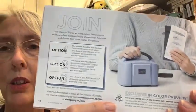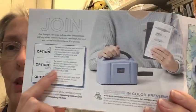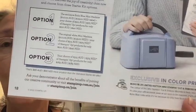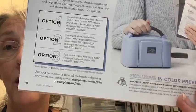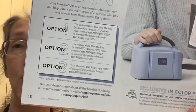Now if you don't want one of those machines and you want to join, it's a great discount. It's a really good time to join. It's always a good time to join, but this is an extra good time to join, because look at the prices. You get to choose $315 worth of extra products with Stampin' Up. You get an extra $80 worth more product than normal. So it's a really good special.